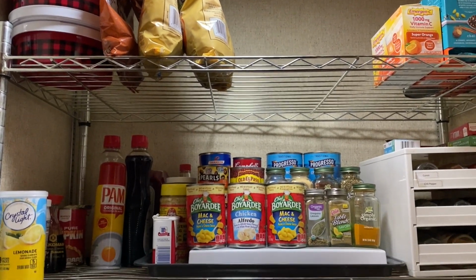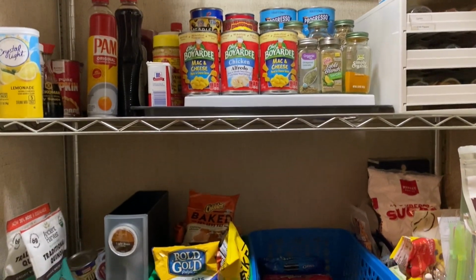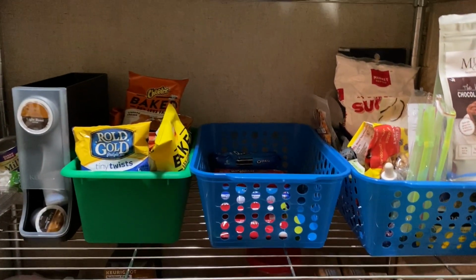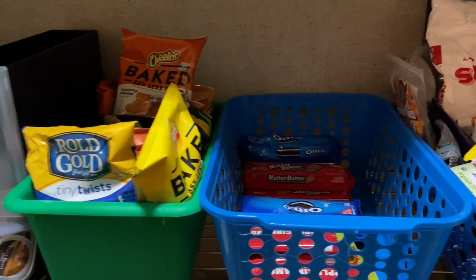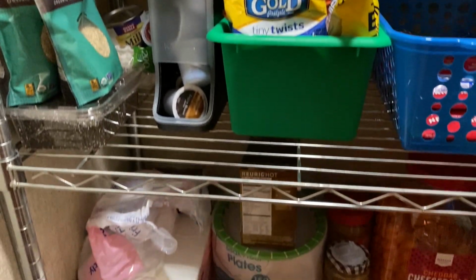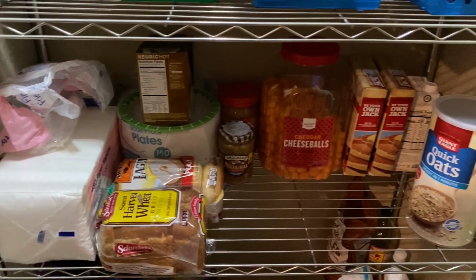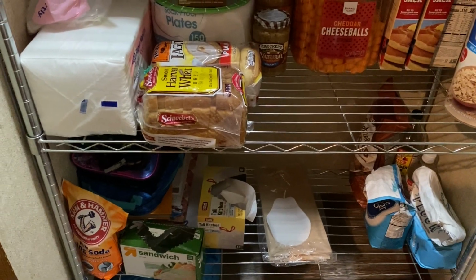I have organized my cans, my spices, little things like the little bins that are for the kids' lunches. That's my baking stuff all the way to the right. And then lunch desserts, lunch chips, and my coffee. And then some quinoa, chia seeds. So we really don't have a lot in the pantry, but it is organized much better than it was.